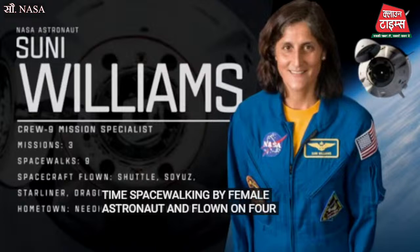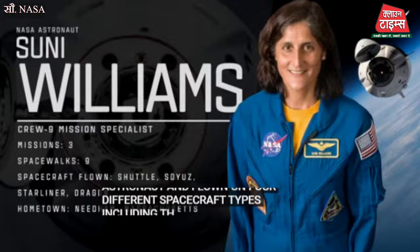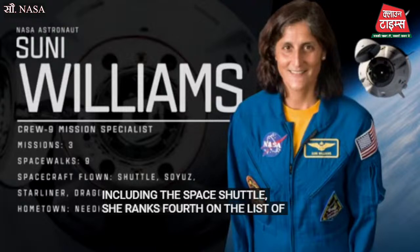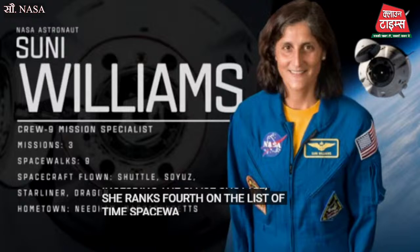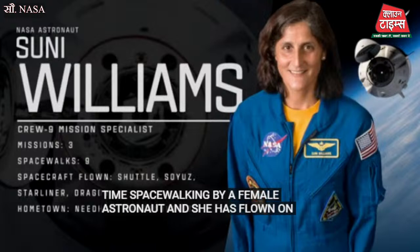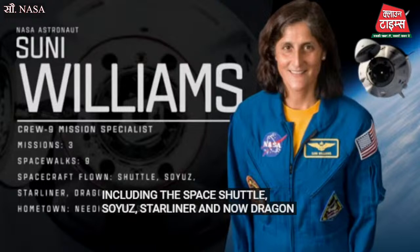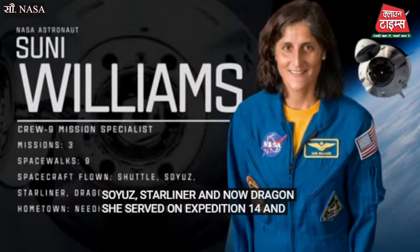Sunny conducted 2 spacewalks on this mission and has completed 9 over the course of her career for a total of 62 hours, 6 minutes of spacewalking time. She ranks 4th on the list of cumulative time spacewalking by a female astronaut, and she has flown on 4 different spacecraft types, including the Space Shuttle, Soyuz, Starliner, and now Dragon. Previously, she served on Expedition 14 and 15 in 2006 and 2007, and again with Expedition 32 and 33 in 2012. She's a retired U.S.